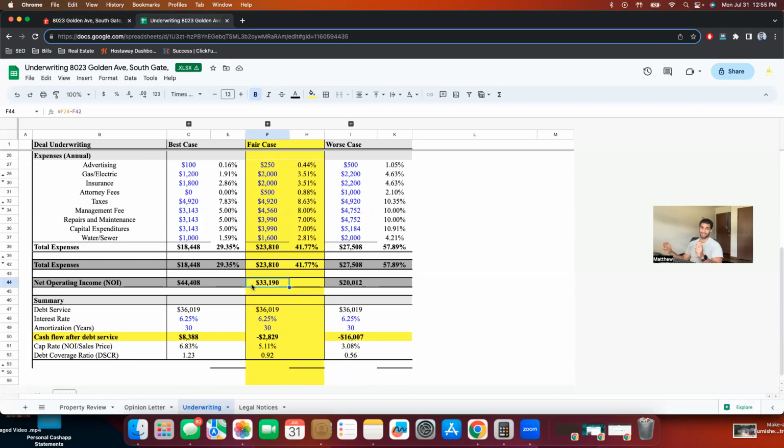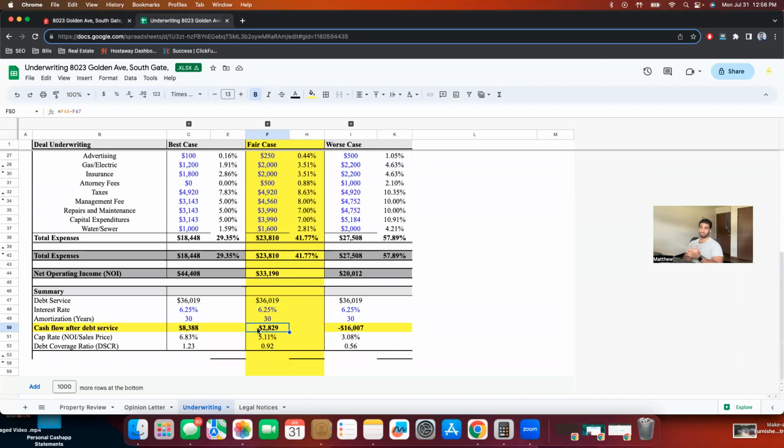So that means your NOI, your net operating income, is $33,000 and change. Now, your NOI does not include your debt service, how much you're paying the bank every month on the loan. So your debt service here is $36,000 a year. You're making $33,000, which is two to 3K a month, but your annual mortgage is $36,000. So you're spending $3,000 a month, and you're making between $2,000 and $3,000. So you're actually losing a few hundred every month on this deal at 25% down. You're losing, we can say, $500 give or take a month on this deal. Some months it's going to be more, some months less.